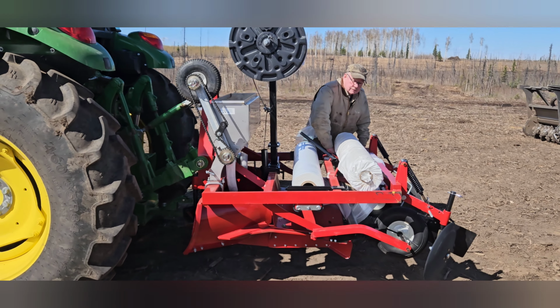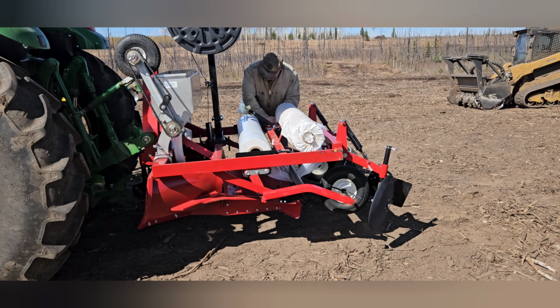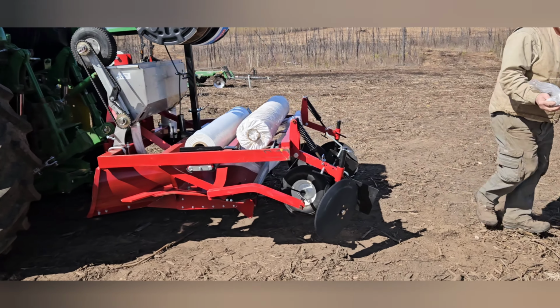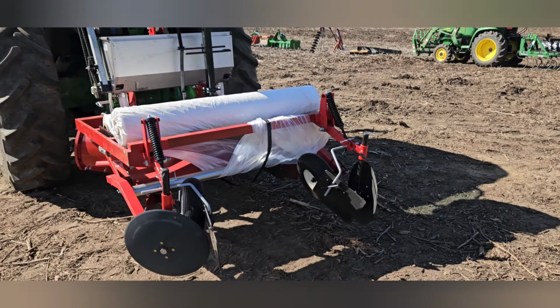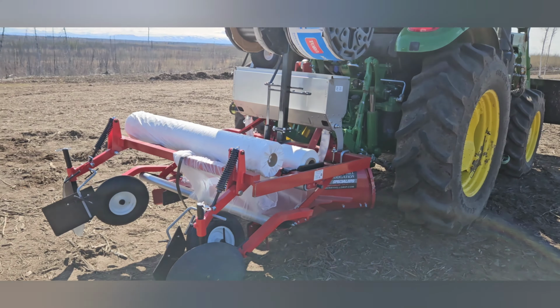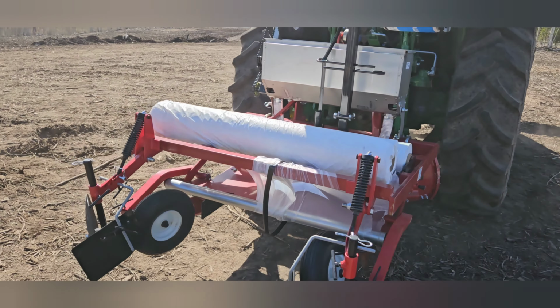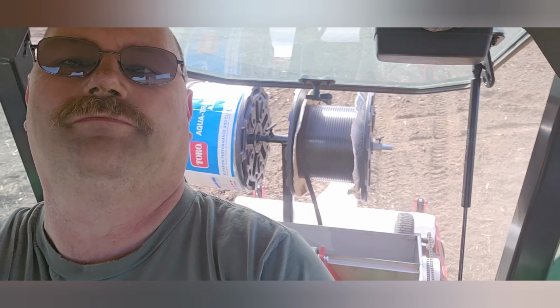Okay, me and Dave have been making progress. It's not too hard to figure this out, especially with the help of a tutorial on YouTube. We just have fertilizer to put in it, and then we're ready to go see how it works. And it is windy. It is the perfect weather to test laying thin plastic mulch. So we're headed out to make our first pass. Oh, you see it? Oh.